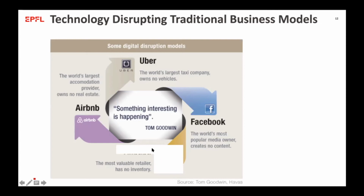I think the last one is very difficult. It's not Amazon, it's a Chinese one. It's the most valuable retailer who has no inventory. Any idea? Alibaba, exactly, Matthew. This is absolutely right. It's a difficult one. But again, think about it. It's a retailer who has not one single inventory. And I think all of these movements just show us how technology can be very disruptive.